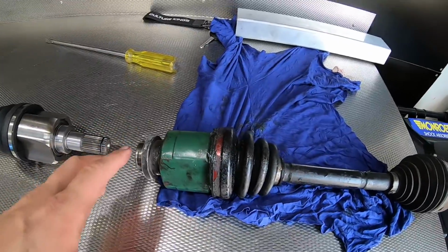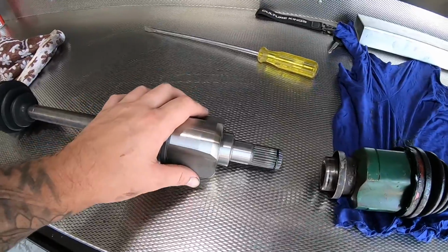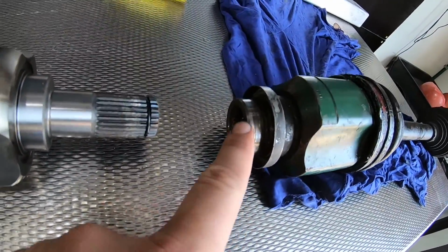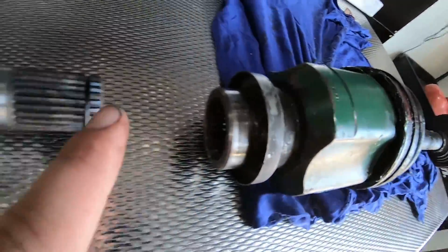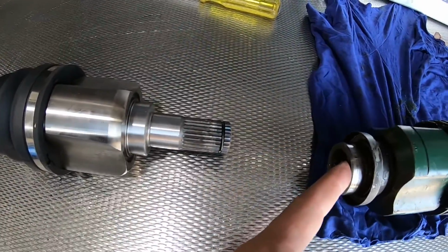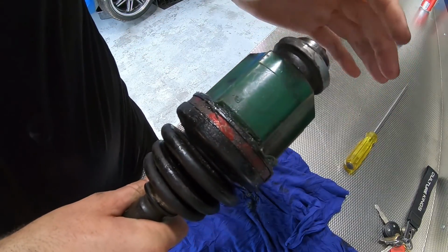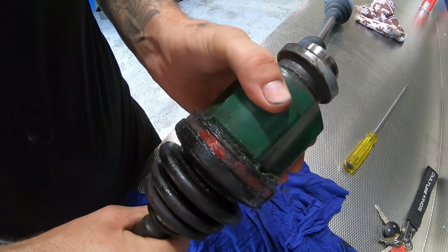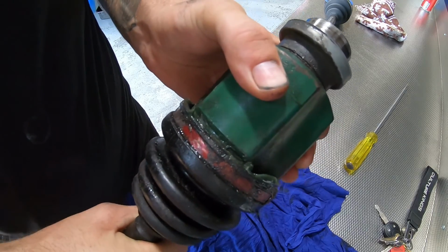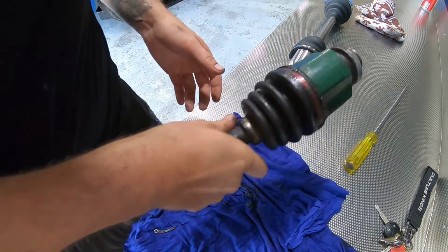Okay, just to give you guys a little idea as to what's happening here, this is the one I've just pulled out, and this is a brand new one. Obviously this one's a female here, so it takes a spline in the center of it, and this one here is a male, so it goes into basically that, into the gearbox. So hopefully you guys can see, but in this one that I've just pulled out, you can feel this play back and forth. You can hear that movement in there and the knocking. That's where the vibration's coming from.